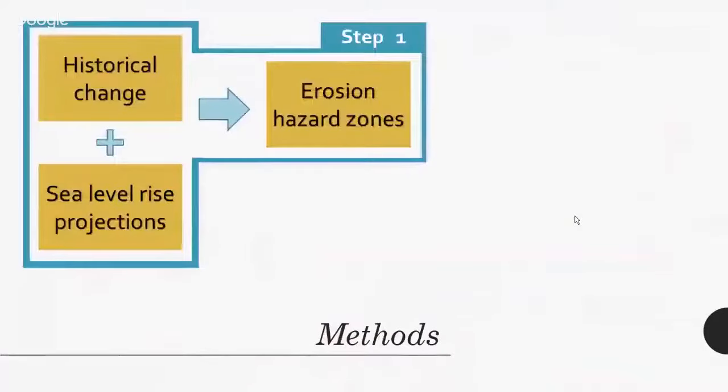So the way that I do this can be broken down into three steps. The first is to project the erosion hazard zones into the future. So with one foot of sea level rise, where along the shoreline will we see homes be threatened by erosion? And to do that, we look at the historical trend in the area, so whether an area is eroding, or getting smaller, or accreting, where the beach is getting bigger. We combine that information with sea level rise projections, and then we can produce an erosion hazard zone.